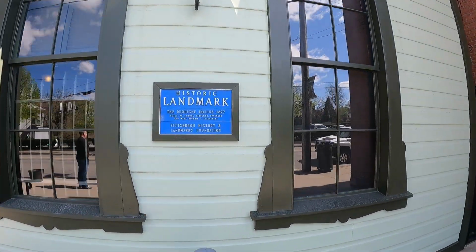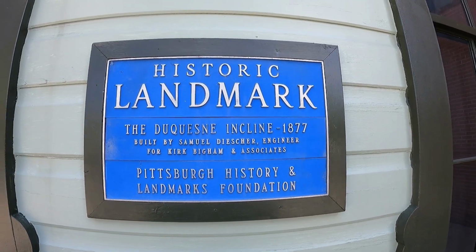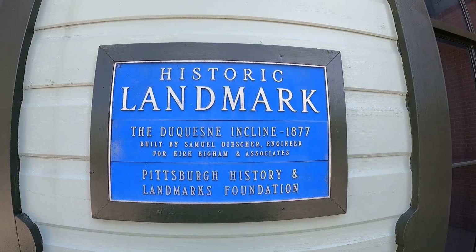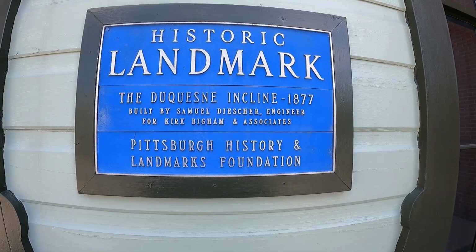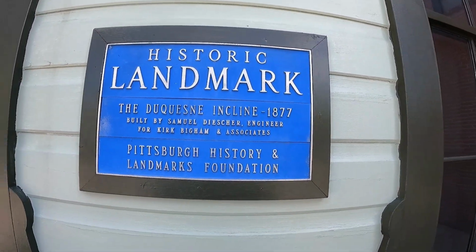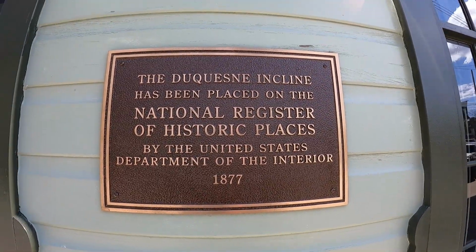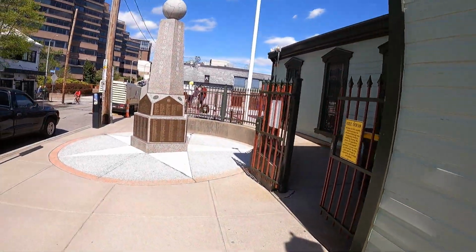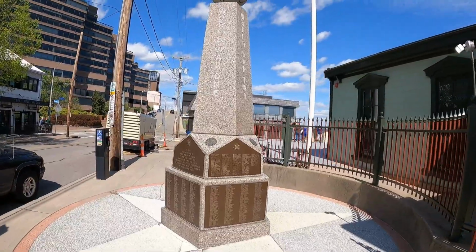Now, the Pittsburgh History and Landmarks Foundation has put a lot of these plaques on a lot of their historical buildings. I want to say probably over 100, maybe more. But yes, built by Samuel Diescher for Kirk Bingham and Associates. And then here's the National Register of Historic Places plaque for you. This is a World War memorial.